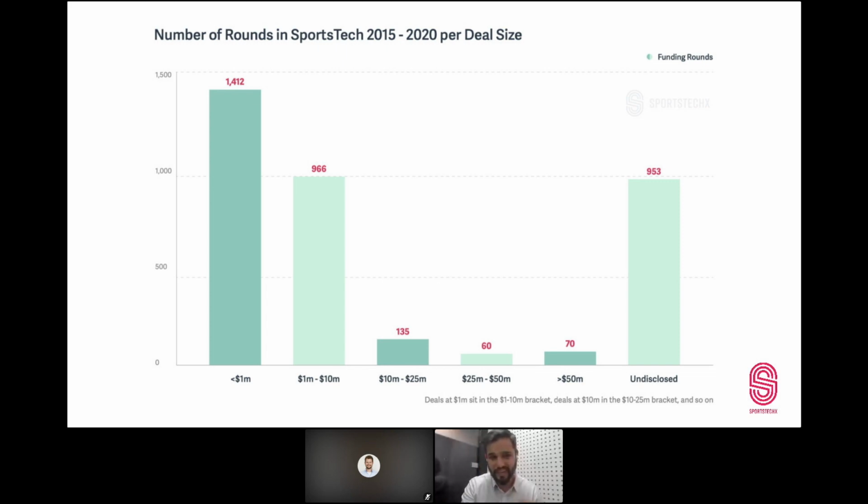For every 7 deals in 1 to 10, there is 1 deal in 10 to 25. So that's when investors get really picky. But once you hit that plateau, then you see it flatten out. Then it's like the rich keep getting richer. You're going to invest more in the companies that you've already invested in, and those companies continue to raise funding.